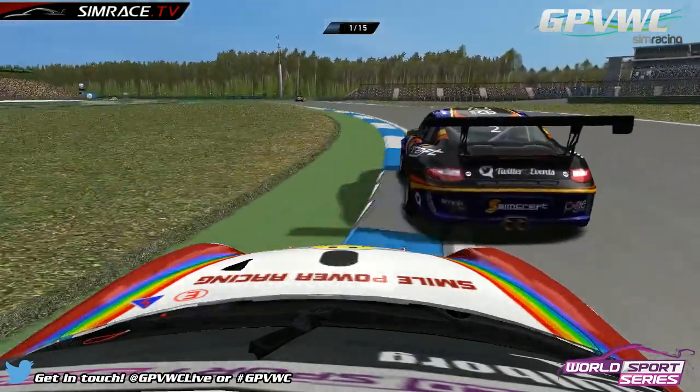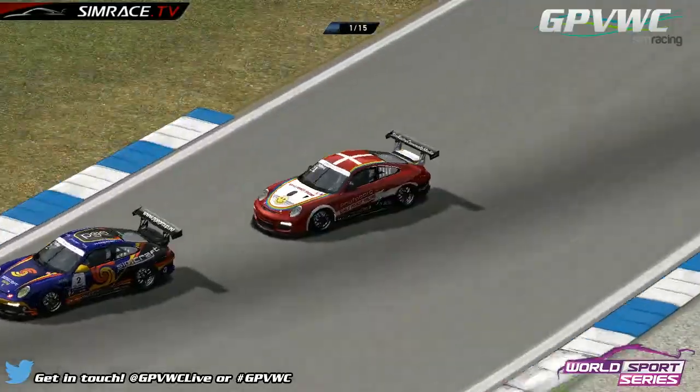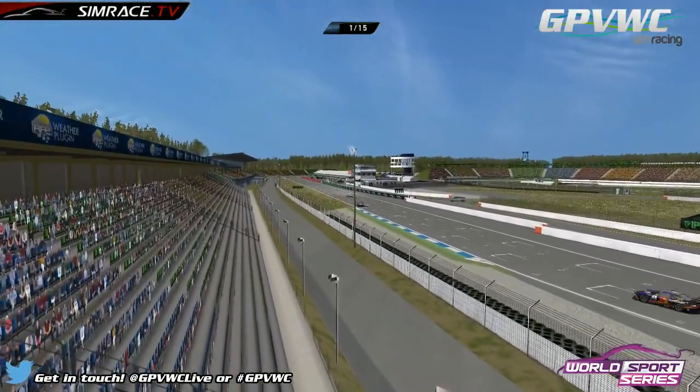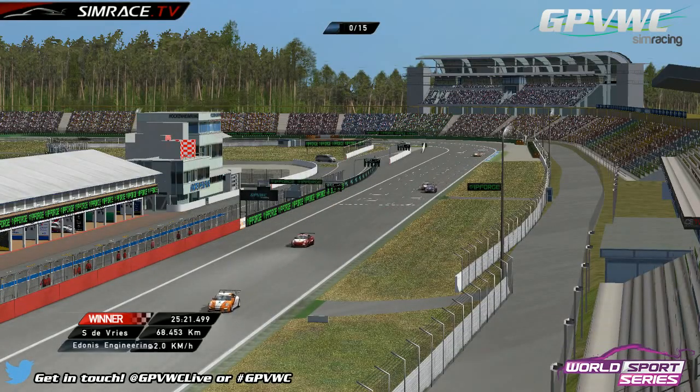We thought it was going to be David Junt winning this race, his 4th race of the season. Not so. Rounding the final corner now comes Sven de Vries to take his 2nd win of the season. 3rd win of the season for Adonis Engineering. Excellent stuff from the American after contact with Canapino in race 1. Junt's P2. Canapino does come home P3 with Torborg 4th.